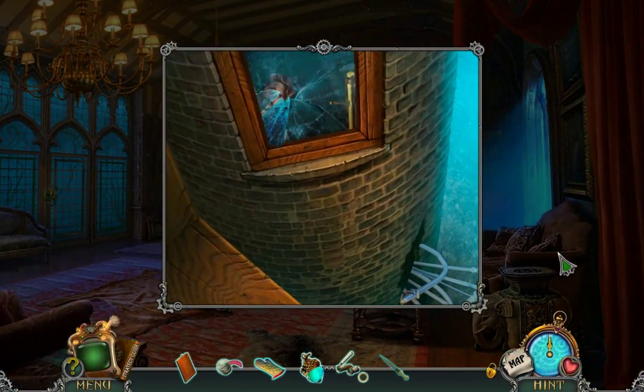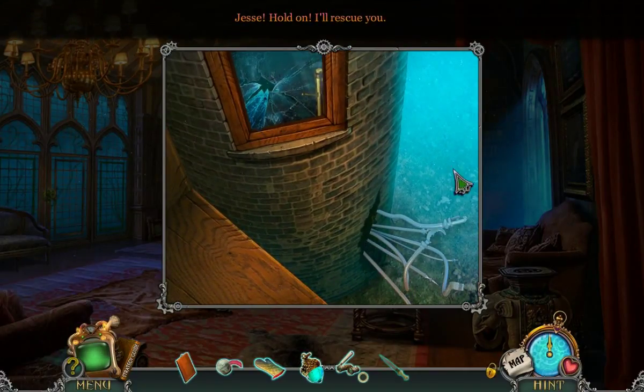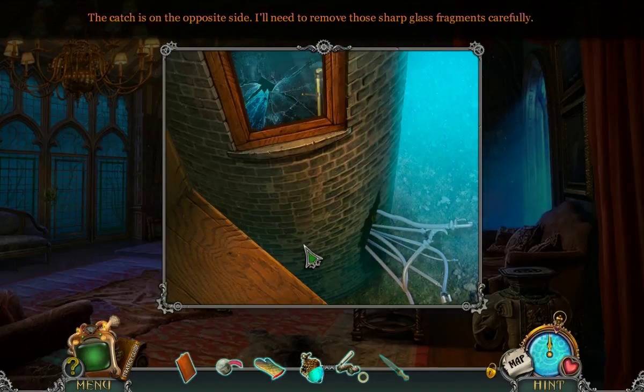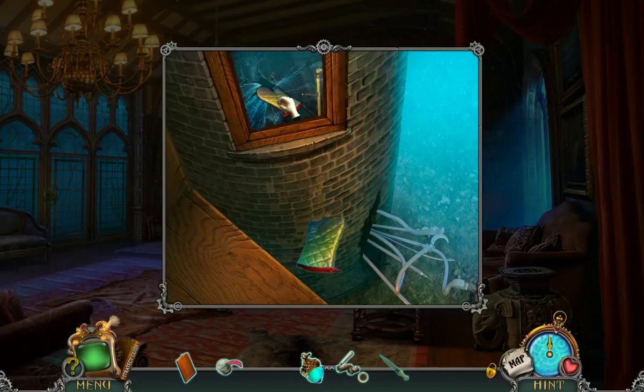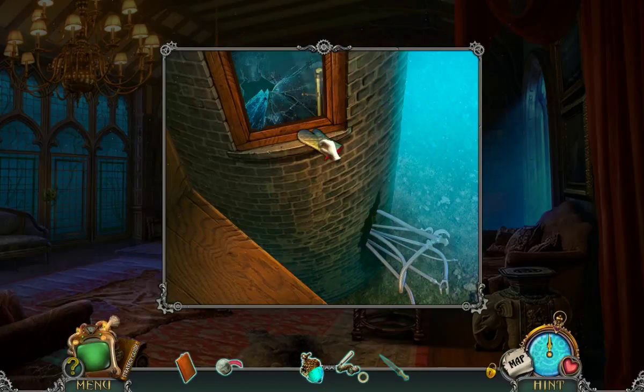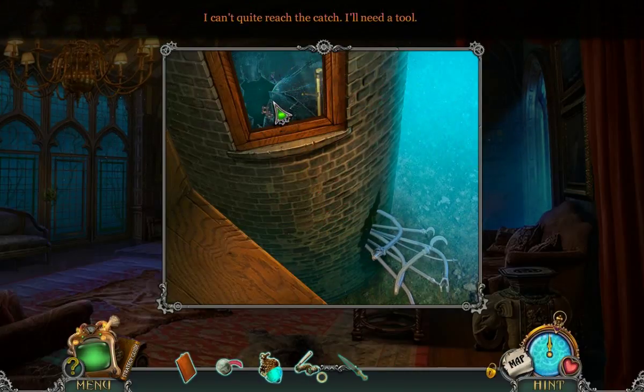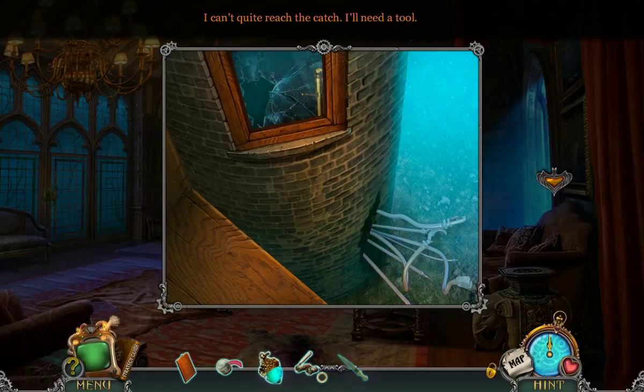Oh, hi. Bye. Jesse, hold on, I'll rescue you! The catch is on the opposite side. I'll need to remove those sharp glass fragments carefully. I can't quite reach the catch. I'll need a tool.